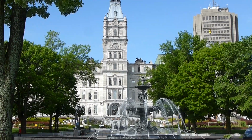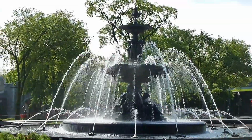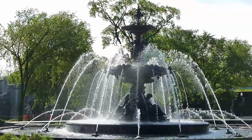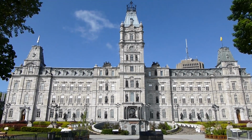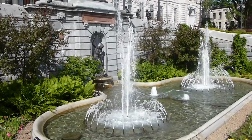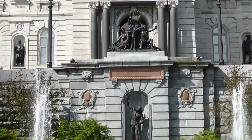There were fountains of a more conventional kind in front of the Parliament building, which stands on a hill on the edge of the historic district of Old Quebec. The building houses the National Assembly, which was known as the Legislative Assembly until 1968.